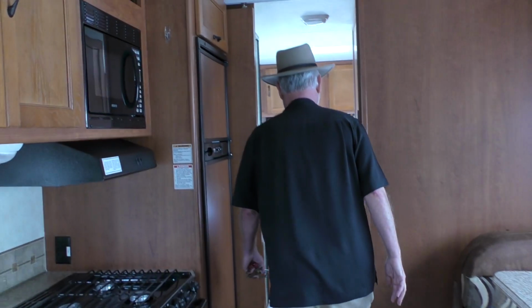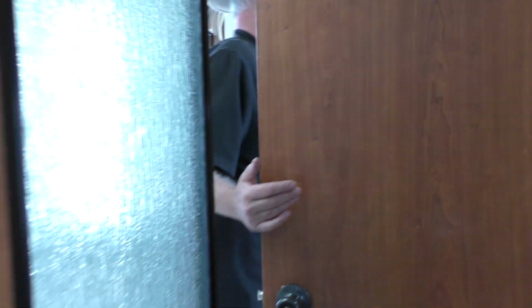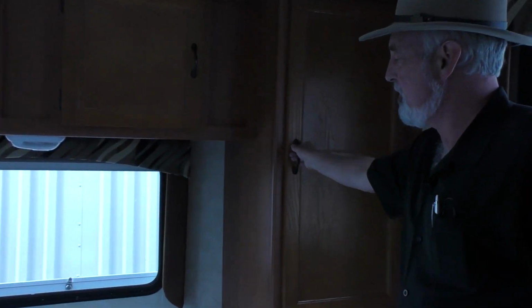It will sleep 8 people. Notice the counter space, the position of the TV directly across from the sofa. Plenty of room in the head, has nice space, hair dryers and what have you. Got 2 nice closets back in the bedroom.